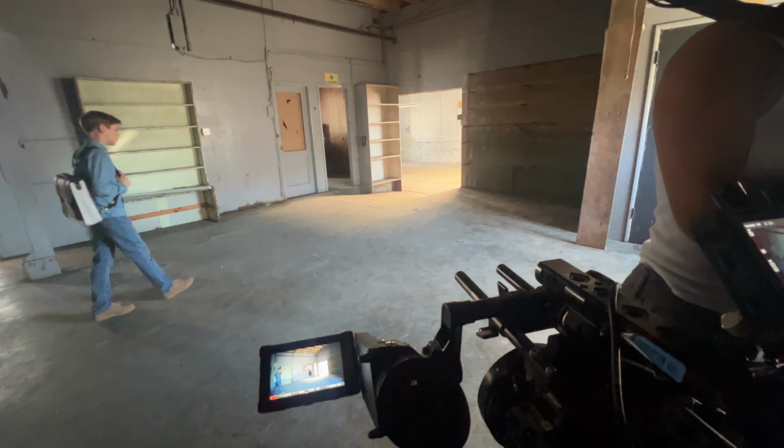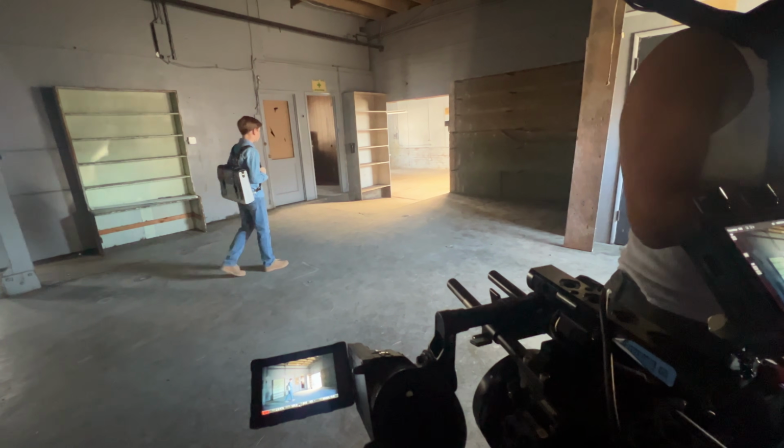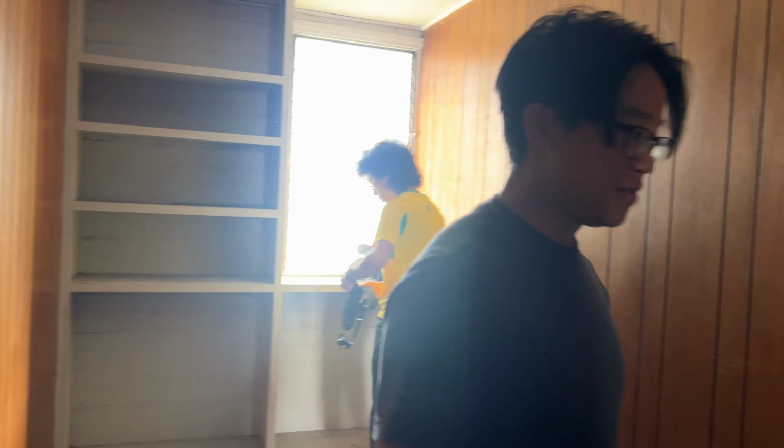There was also extras this day, but also dolly stuff. And the hardest thing about this day was there were so many shots to get through in so little time. So immediately we got to work, setting up the lighting in the whole location. My gaffing team was great. And then I was doing the dolly stuff.